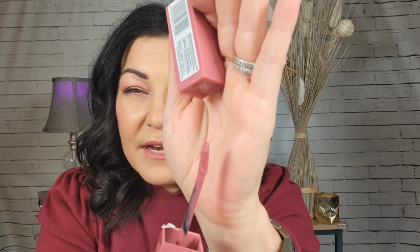These are absolutely beautiful. And listen, you have to shake it up before you use it. And I love the applicator on here. It's super nice. I can overline. I don't even have to line my lips if I don't want to. And I'll just show you kind of what it looks like, because this is what I have on my lips now.